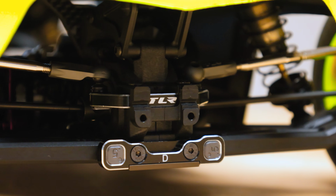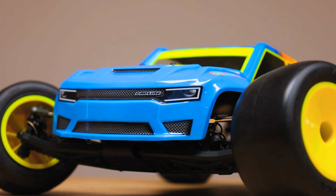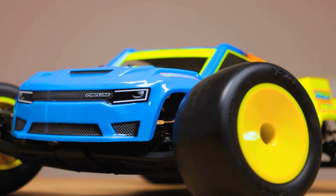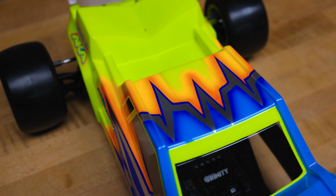It's low and it's fast. And you're going to get to use a lot of the parts from the buggy on the truck, which makes it nice. The fewer parts you can carry in your box to support more cars, the better off you are. It's cheaper on your wallet, and it's just simpler.